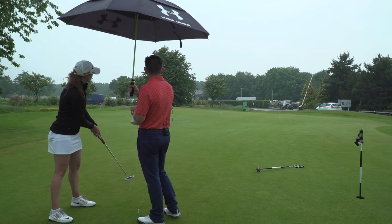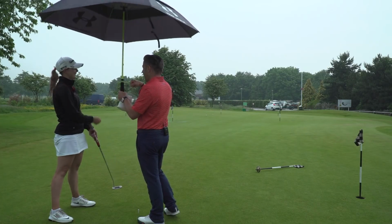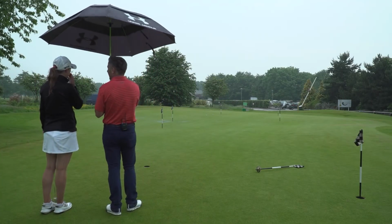Really good. So it's come off the bank now, it's coming back in. It's in, it's in! 66 foot, get that. About time. I kept thinking, when's she going to hold one?